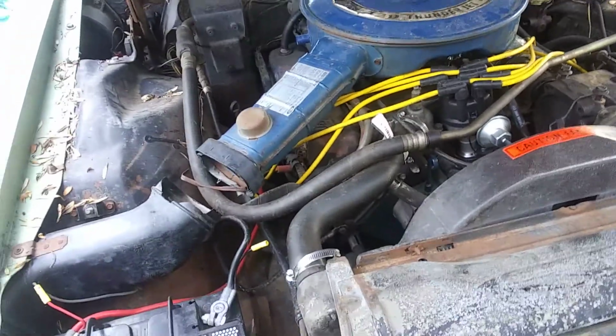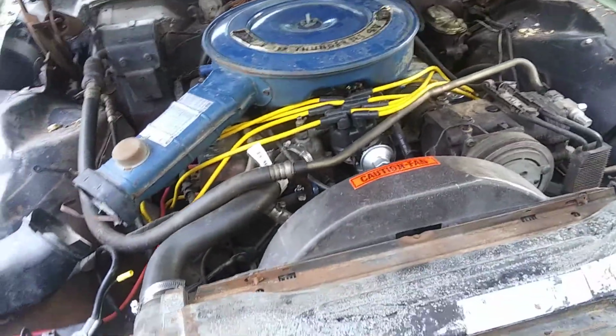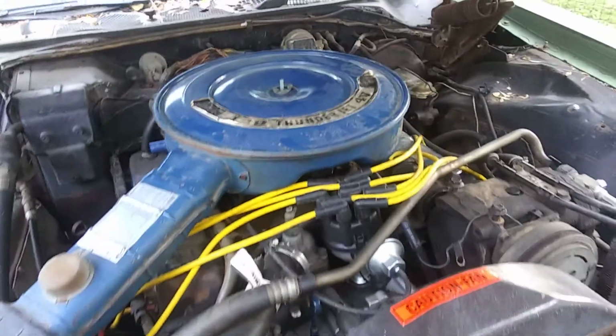This is a 1970. Even though it's a 71, they used the same engine in 70 and 71. 429 Thunderjet, as you can see from the air cleaner. It's got damn near basically new everything under here.